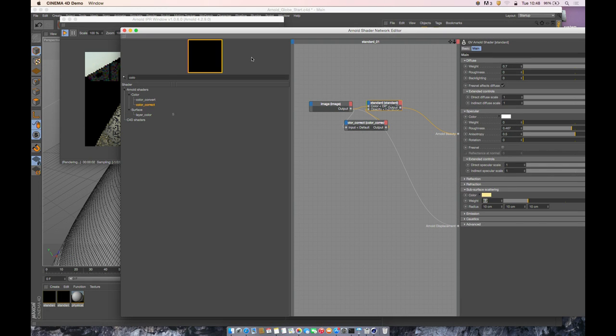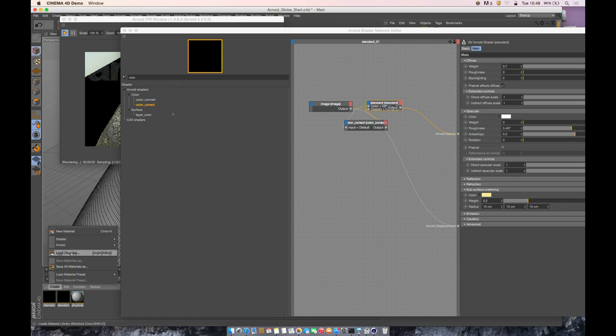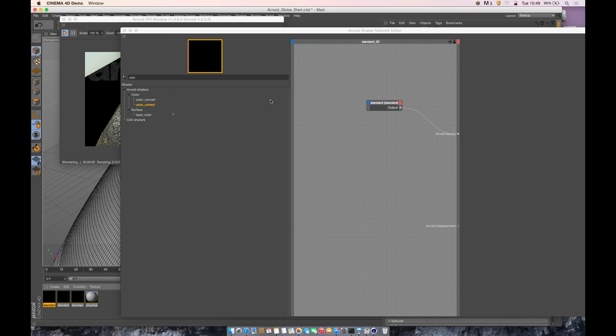So yet again, new material. And this one is going to have a special shader on it. So still going to go for the standard material. Okay. In C4D, we often use a shader called Fresnel, which defines color based on the angle of the facing the camera. In Arnold, we have something similar. It's called facing ratio. There it is.